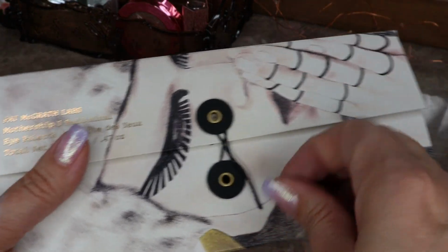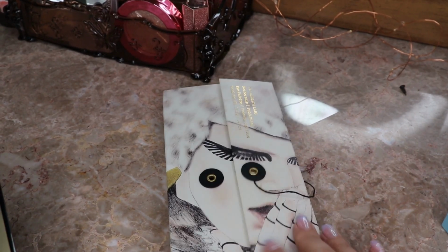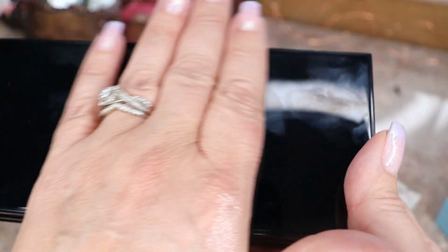And then we have my one and only Pat McGrath palette. And it's beautiful. So this is the Mothership. I'm sorry, my camera shut off because I hit 30 minutes. That is really irritating when it does that. Okay, so the packaging is beautiful. It's very luxe feeling, very luxurious. It's got fingerprints on it. That makes me really mad.